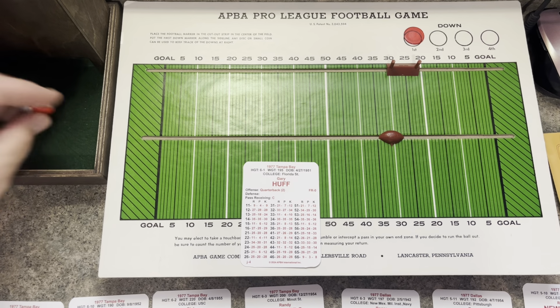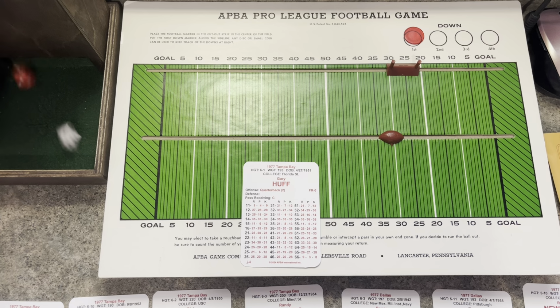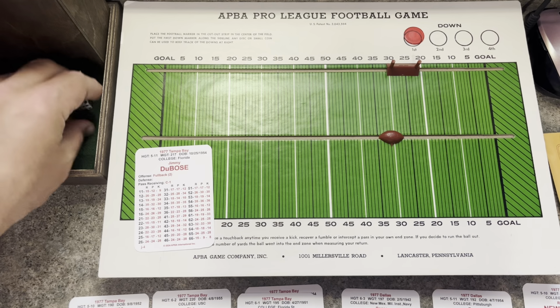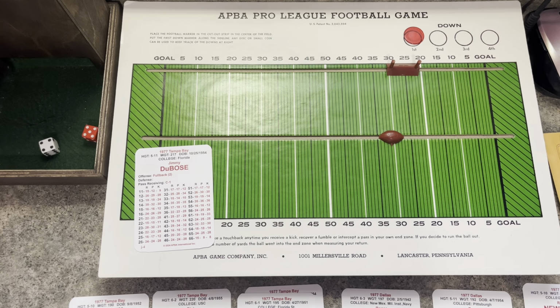We'll try an outside handoff. 52, we're going to hand her off to Jimmy DuBois. The Cowboy defense, 54. Let's see, they're a 40. They are neutral. We said that's going to be an outside handoff.